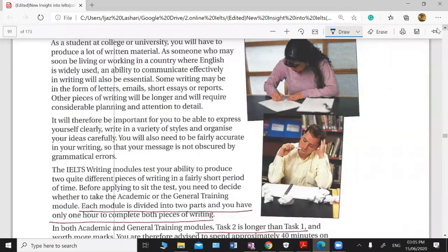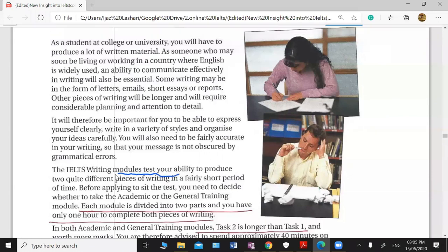They told us about the writing module of the IELTS, that it is divided into two parts, and before appearing in the test, you have to decide whether to take the general training or the academic IELTS. It says here, the writing module tests your ability to produce two quite different pieces of writing in a fairly short period of time. It means you will be having two different kinds of writing, and you will have to complete this in a given time. Before applying to sit the test, you need to decide whether you take academic or general training.